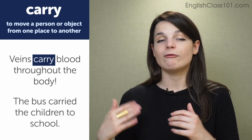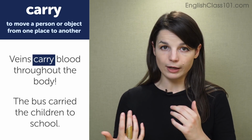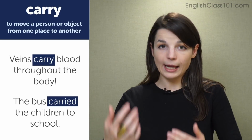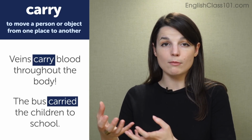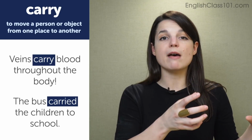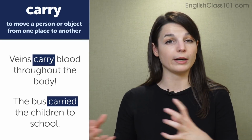So we can say that veins are kind of responsible for moving blood around the body. We can use the verb carry to explain that. In the second example sentence, the bus carried the kids to school. The bus is the method of transport for the kids. So the kids are moving from one place to another place. The bus is the method of movement. So the bus carried the kids to school. We can use carry to talk about this transportation.